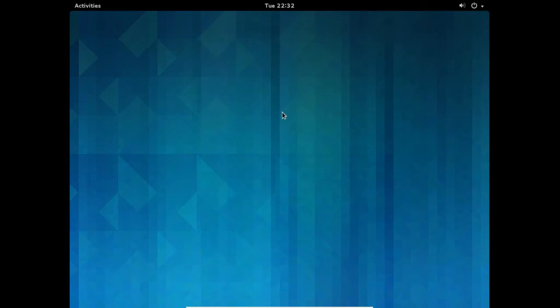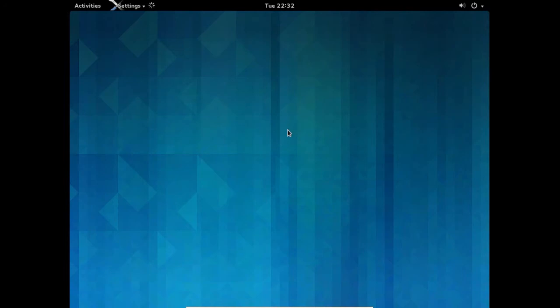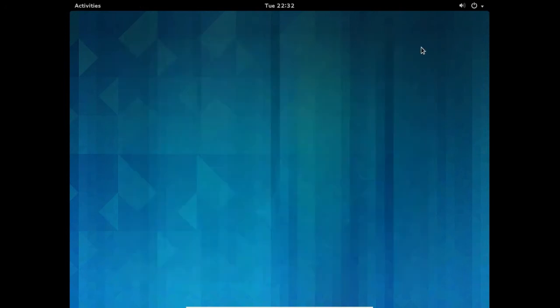Okay, right click. I think you can. Yes. Settings. And let's see what we have here. Now this has not been installed again, so this may not run at full speed. Let's see, anything sticks out here? Not really. The standard control center if you are coming from Windows.